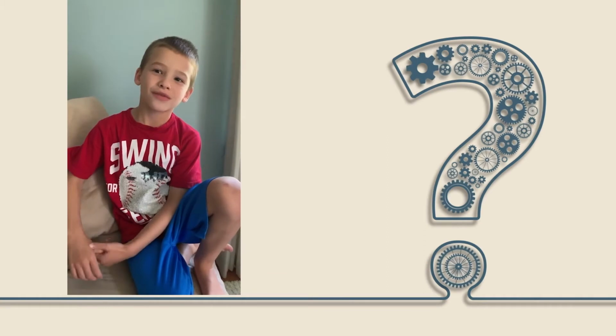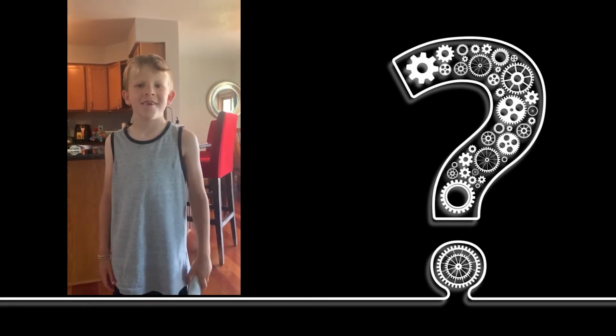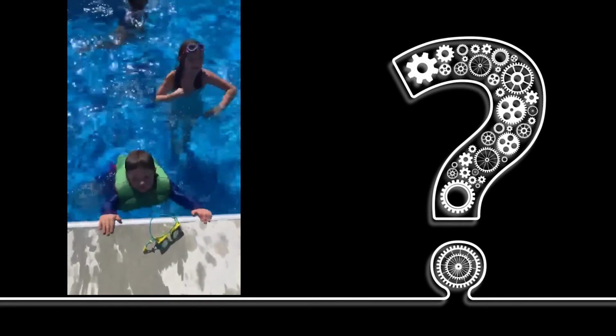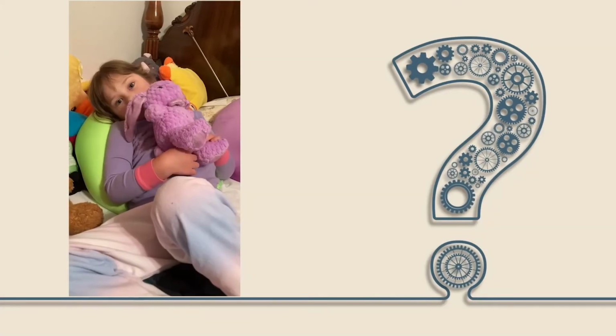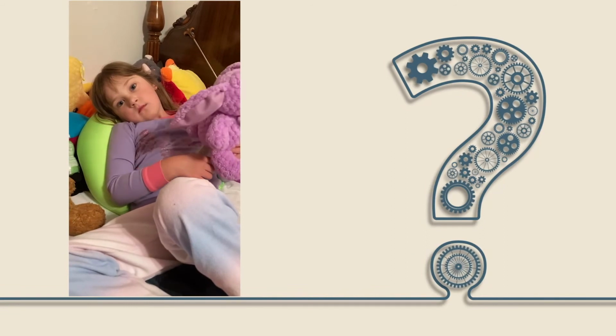My best friend, Colin, is the smartest person I know. My brother is the smartest I know. The smartest person I know is Dada. Who's the smartest person you know? Me! Who's the smartest person you know, Harry? Me! Who is the smartest person you know? The smartest person I know is my mom because she is always trying to teach me new things.